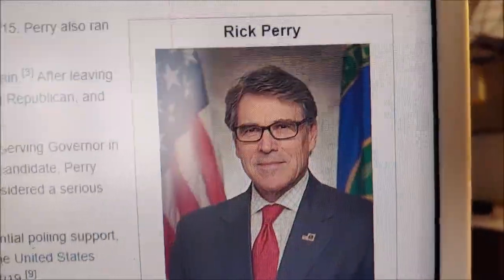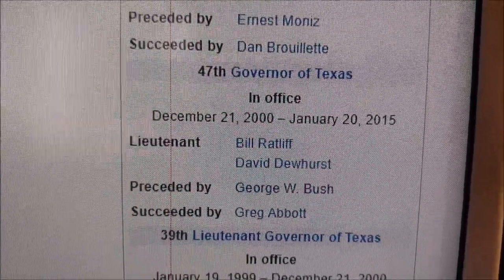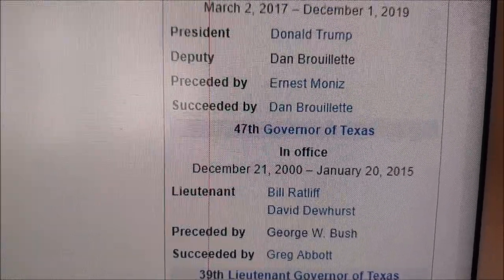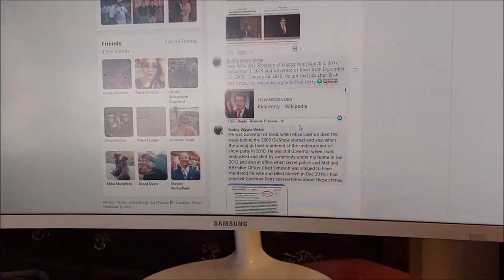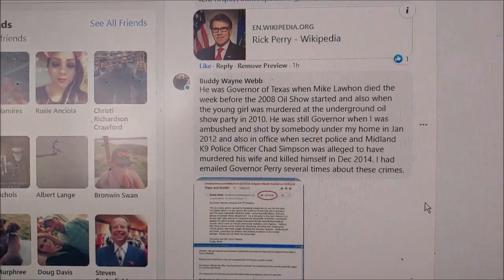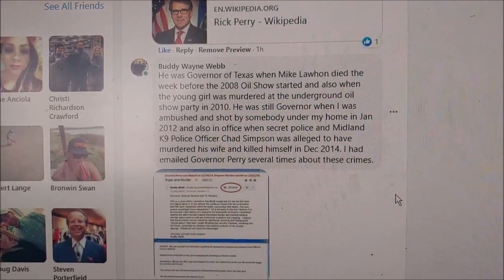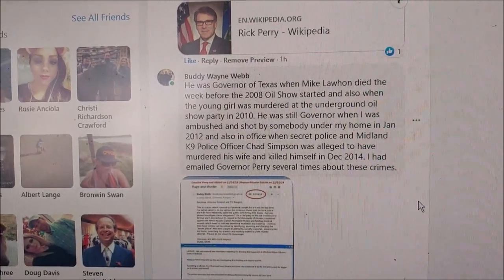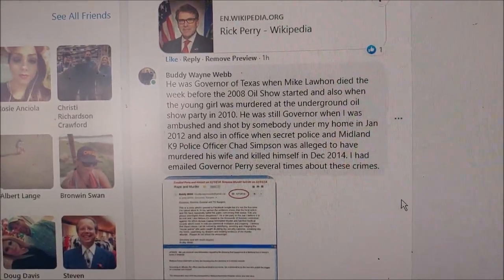And so after Bush left, Perry became governor of Texas, and then after he left, Greg Abbott, who's still governor of Texas, got that position. Okay, y'all can look that up yourself. Okay, he was governor of Texas when Mike Lawhon died the week before the 2008 oil show started. And also when the young girl was murdered at the underground oil show party in 2010. Remember, the remains of a young girl were found in 2013. I believe it was that girl Angie had told me about. He was still governor when I was ambushed and shot by somebody under my home in January 2012.